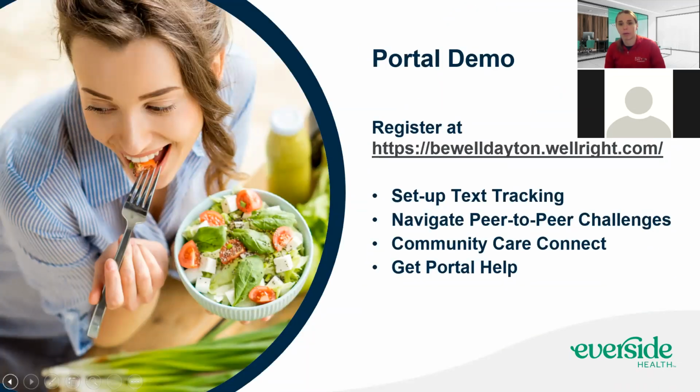And then we have a portal demo as well. So here's the link that you would go to register if you have not already registered for your wellness portal. On there, you can set up text tracking, navigate peer-to-peer challenges, go to Community Care Connect and get portal help.